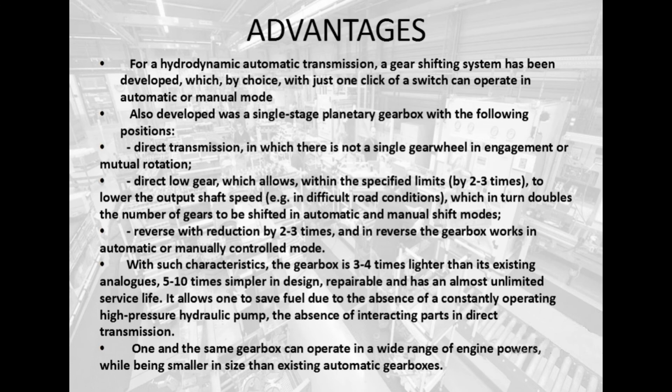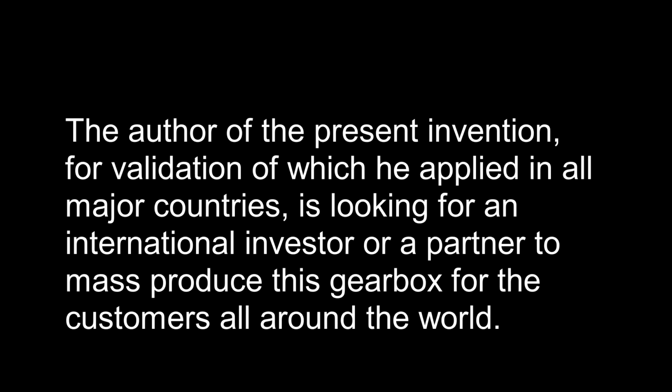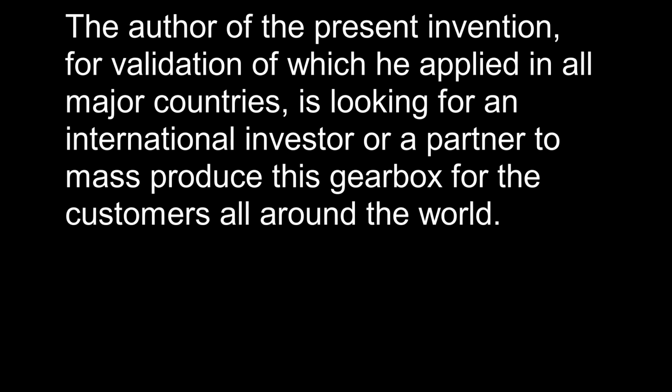One and the same gearbox can operate in a wide range of engine capacities, while being smaller in size than existing automatic gearboxes. The author of the present invention, for validation of which he applied in all major countries, is looking for an international investor or a partner to mass-produce this gearbox for the customers all around the world.